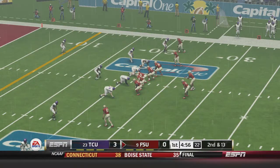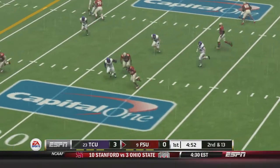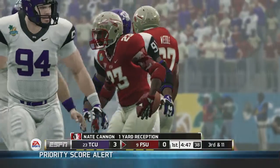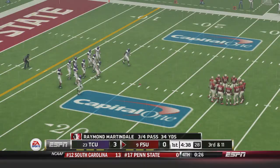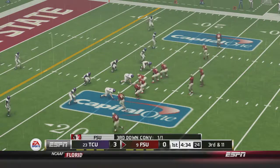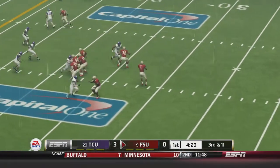Martindale in the shotgun, flanked by Cannon. 4 wide receiver set. They're going to set up a screen to Cannon. Cannon, it's going to be snuffed out after a 1-yard gain. 3rd and 11. Those screens, college football seems, and the pros for that matter, they seem to be relying on those screens a lot. And eventually, teams catch on.